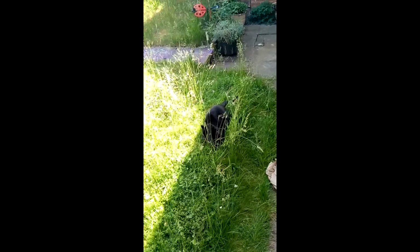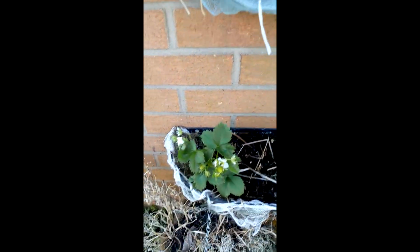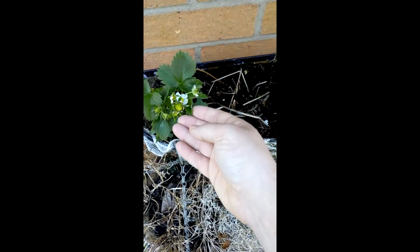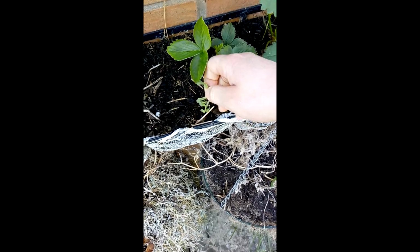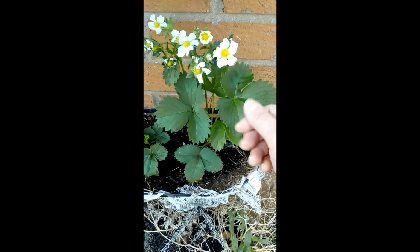I have wildlife. Always good to see the wildlife. Strawberries. As you can see, we've got a couple coming. Let's get rid of the weedy. Now some of these, oh, there's a centipede. I wonder if you can see it. Can you see it? Bye-bye, centipede.